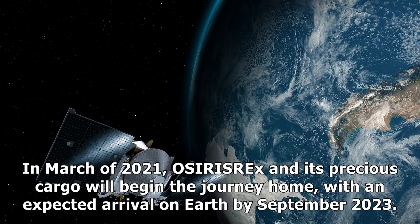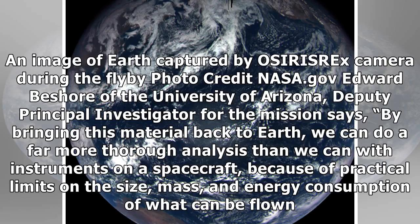In March of 2021, OSIRIS-REx and its precious cargo will begin the journey home, with an expected arrival on Earth by September 2023. An image of Earth captured by OSIRIS-REx's camera during the flyby.